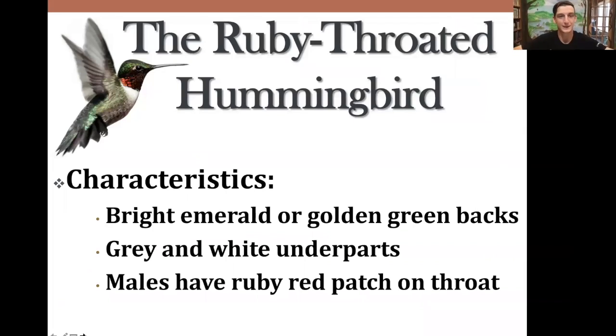Okay, here we go. So the ruby-throated hummingbird is the one that we have here on Long Island, and they have bright green or emerald green backs. Now, it's important to note that they do have this ruby red throat on the pouch, but that redness is not pigmented. It's actually this brilliant red color because of the iridescent microscopic structure of the feather barbicules.